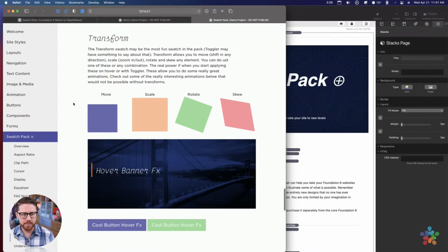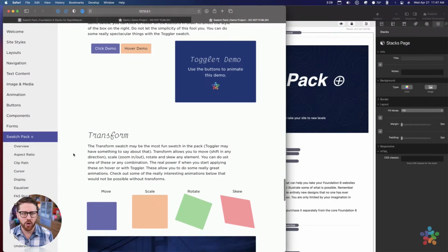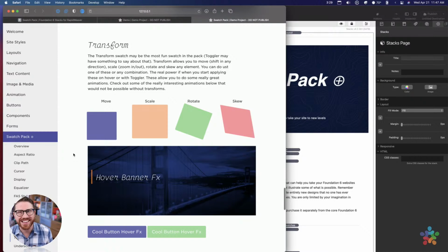Okay. The next one, I would say it's either toggler or transform are probably going to be my two favorite things in the Swatch pack, to be honest, in terms of wowness factor. Everyone likes shiny new things. And these two things are definitely new and definitely shiny.